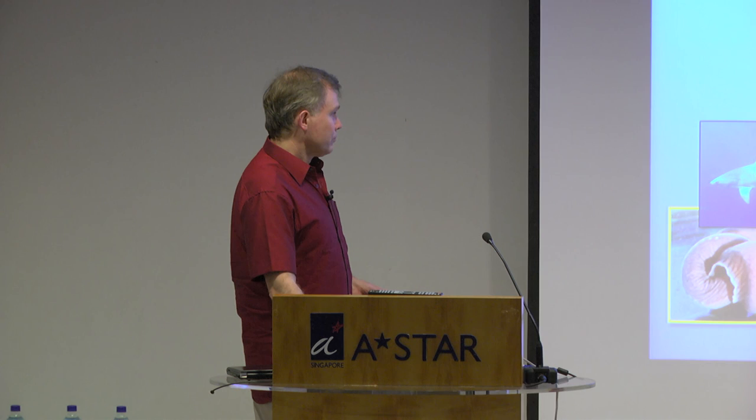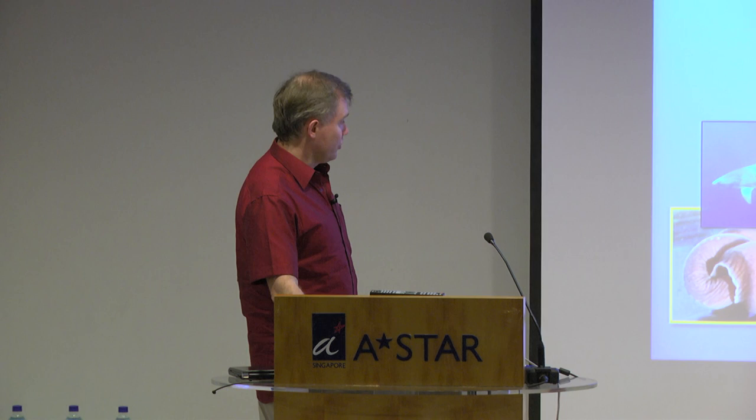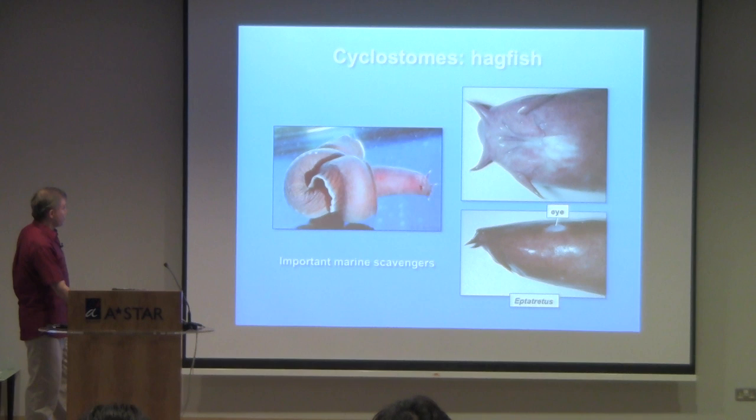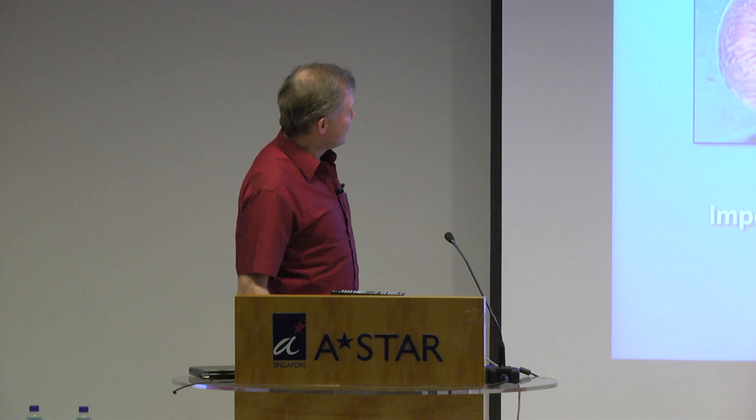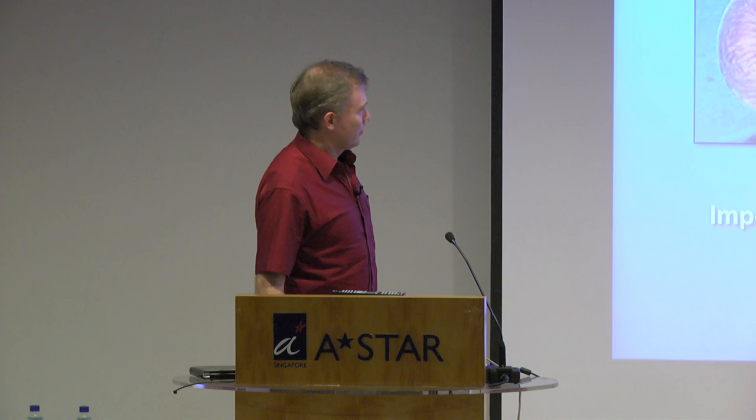These are jawless vertebrates. They've got no jaws, no mineralized tissue, no paired fins. There are basically two models of these: hagfish and lampreys. Hagfishes are really important marine scavengers. You look at something like this and it suggests itself as some sort of basal relic that is now very rare and not ecologically important. This is actually very far from the truth.